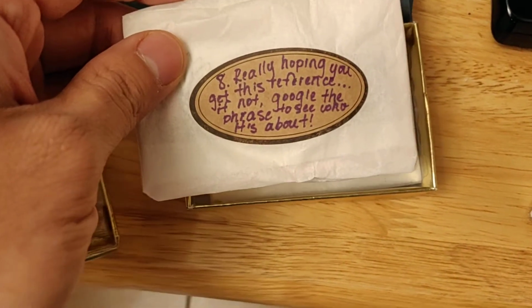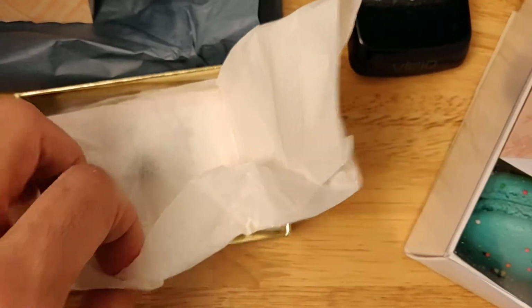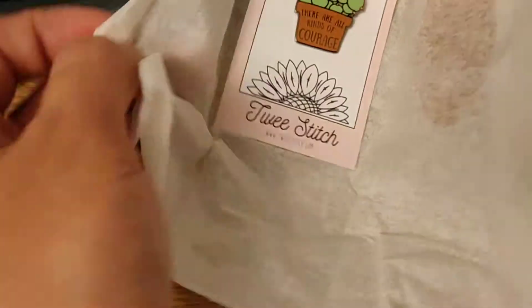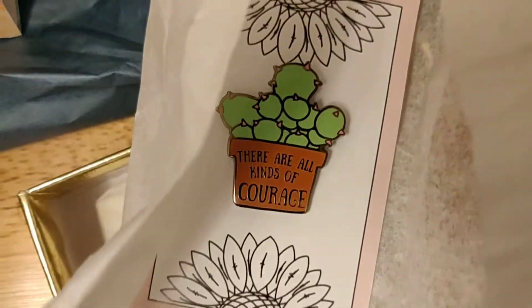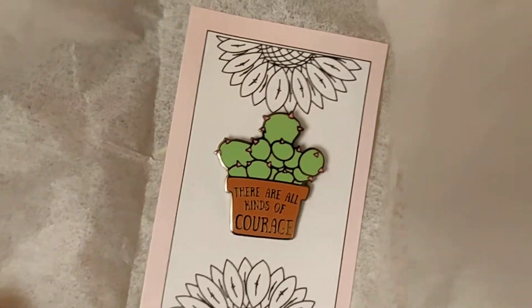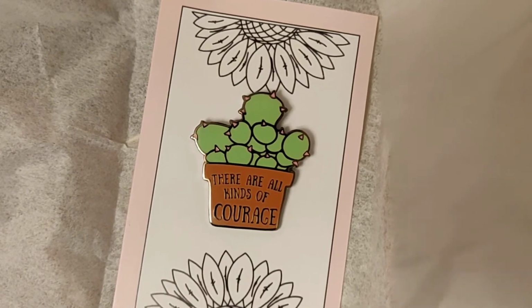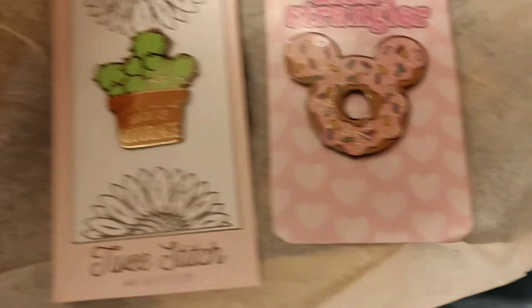Really hoping you get this reference, not Google the phrase to see who it's about. Looks like a cupcake. There are all kinds of courage. I could make a guess, but it's not coming, and I think I'm sleepy. Okay, but I will Google this later. Cute. Twisted. There are all kinds of curves. That's gonna bother me. Okay, 9 and 10.